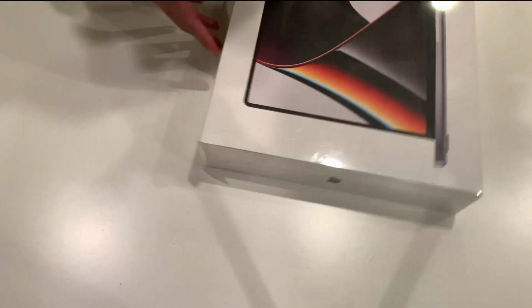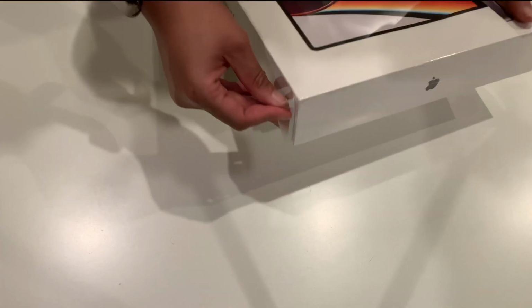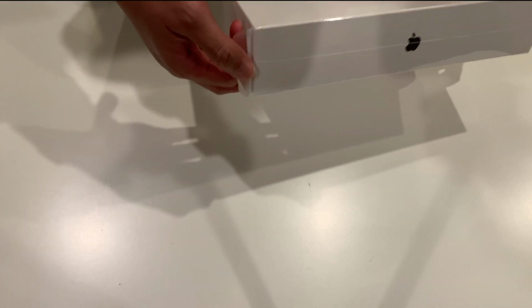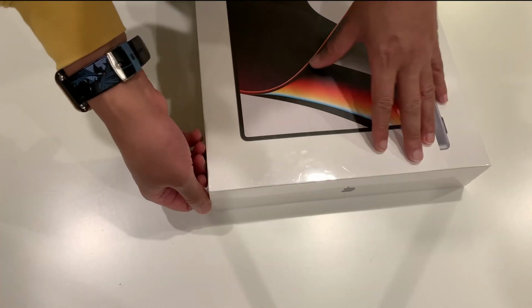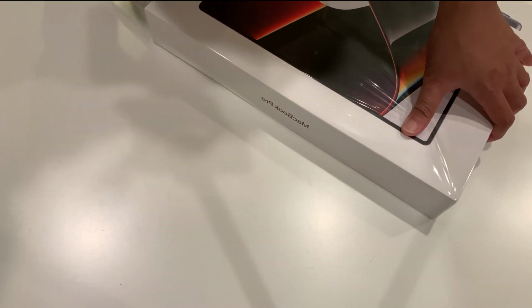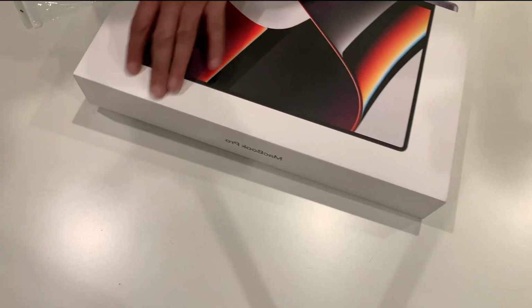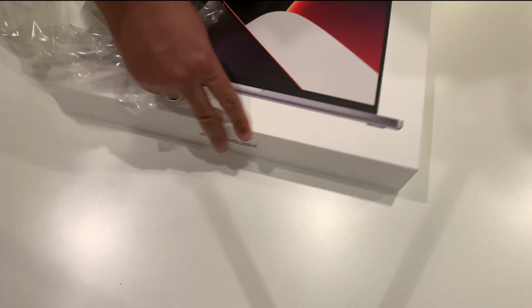The first thing we see when we're opening it is that there is some tape here on the side, and it has a little arrow. This is also common for a lot of Apple's products. I've even seen these tabs on even the, what do they call those? The AirTags. So when we pull it, the plastic is really thin. It's not protecting really anything, but I guess that's the whole purpose of the box, is to protect it.